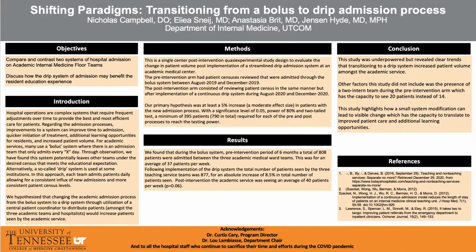So this project was intended to evaluate, pre and post, a quality improvement project targeted at improving the admission process at our hospital, Erlanger in Chattanooga. The objectives here are to compare and contrast two systems of hospital admission process on the academic internal medicine floor teams, and to discuss how the DRIP system of admission may benefit the resident education experience.